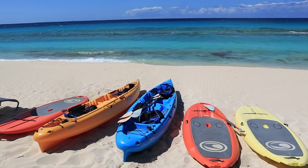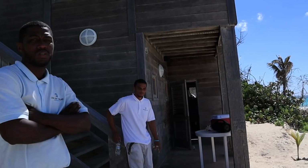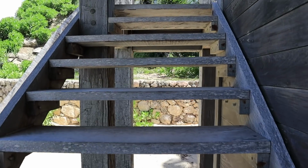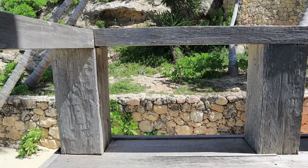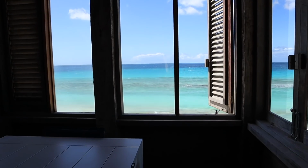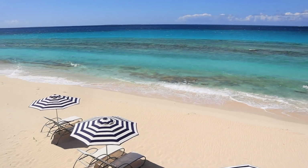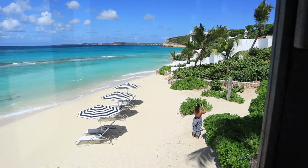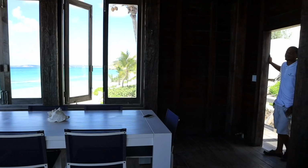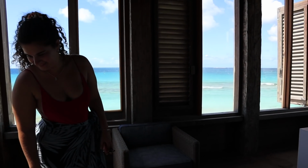Okay, so in addition to the kayak, stand-up paddleboard, and snorkeling equipment, there's also this beach clubhouse here. I'm going to go check it out. This is so cool. I love this. So you can have lunch or dinner in here. Breakfast too. Gorgeous. It really has a good Caribbean clubhouse type feel.